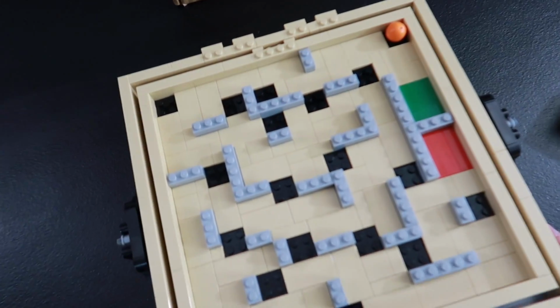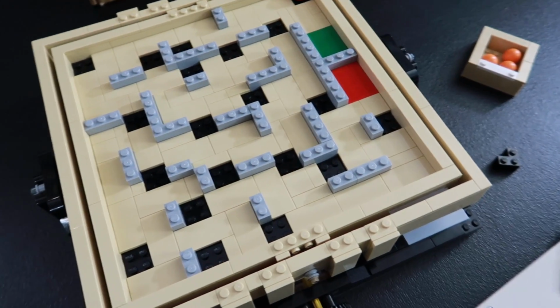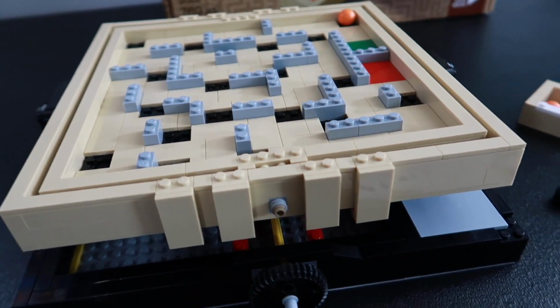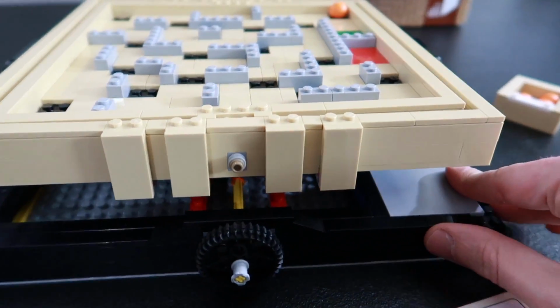Dang it. I'm a failure confirmed, but this set itself, I'm not saying this because I'm bitter or anything about not being able to complete it, and I have yet to do so. I'm talking about the maze, not the build itself. I really didn't like the build. I wasn't super excited about it. I didn't really enjoy building it.